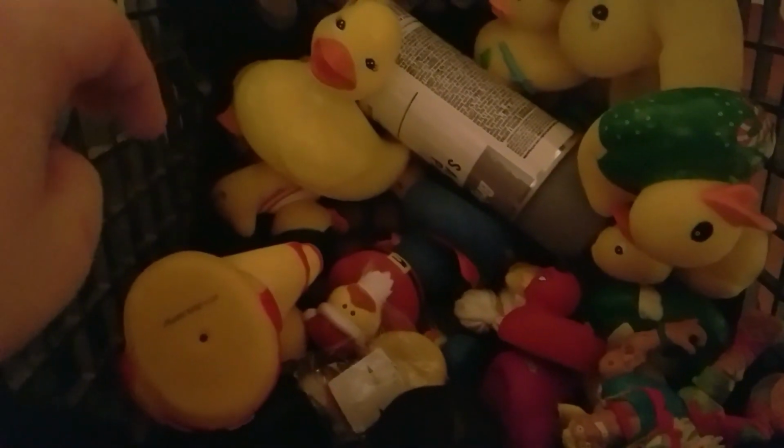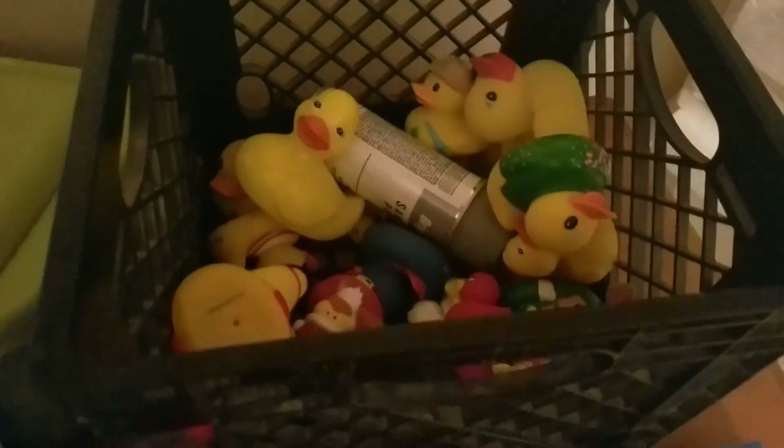And this, you guys are going to get a kick out of this. The gun for the Panda video. But the best part is this whole milk crate full of rubber ducks. You will never see any normal person with an entire box. Look at this. I think there's 30 rubber duckies, and out of the 30, maybe 3 of them I bought.